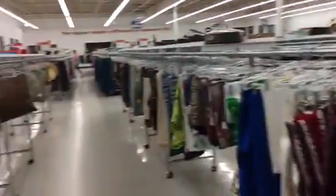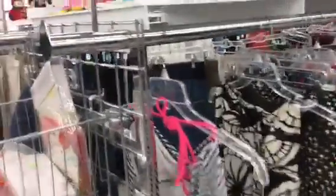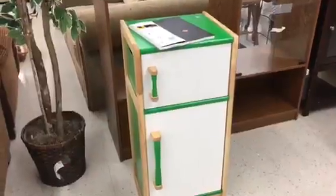Is it just me, or is this Goodwill just really scarce? Seems like everything, not scarce, sparse. It's like everything is just, the racks are not very full. Maybe they had a big sale or something, but I don't know. I don't think they ever really put on sales. Precious. Let's see how much they want for that. That's $15. That is not bad.